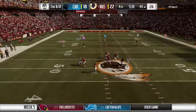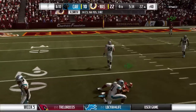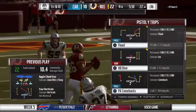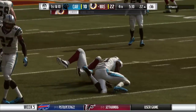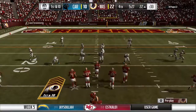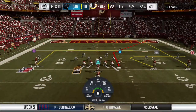On 2nd and 10, Smith. And to the left here to Reed. And he'll get this one down near the 20-yard line, just shy of the 20. A good pickup there, a 22. Smith now perfect since the second half started, 7 of 7. It's 1st and 10.